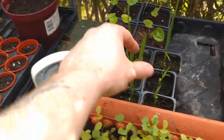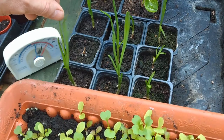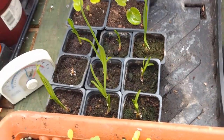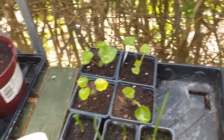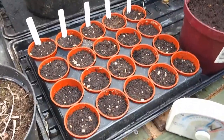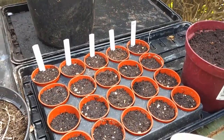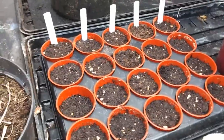Salad, pretty simple. Some garlic in pots. These are ones that sprouted from the fridge, and put them in pots, see what happens. Got some hollyhocks over there. More stuff we're planting. Kale and spinach. All sorts of stuff.